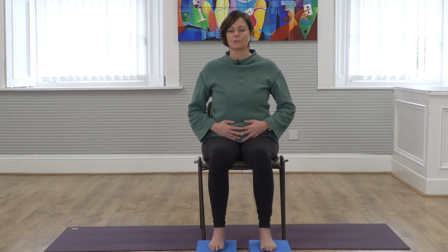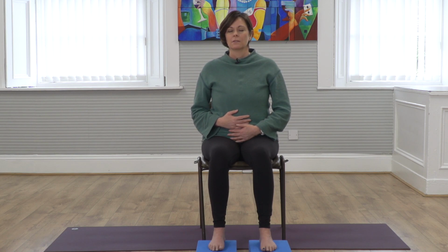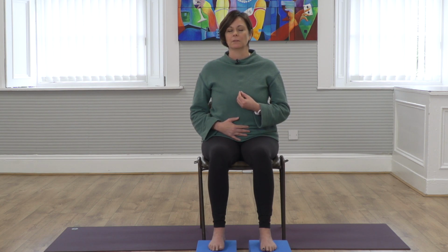We want to keep that natural curve in the lumbar spine and the lower back. So breathing in through two nostrils, tummy softens forward. And breathing out, just a tiny switch on behind the tummy button. Breathing out and lifting the tummy up. So we've already mentioned that to downregulate our nervous system, our breath out can be very, very useful.